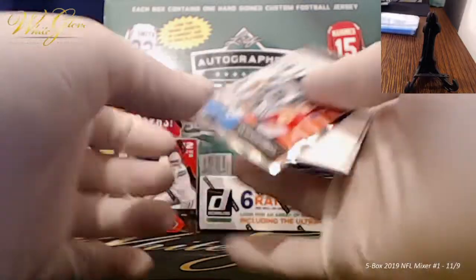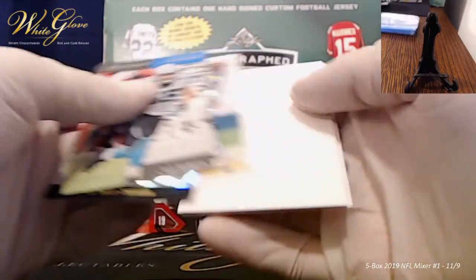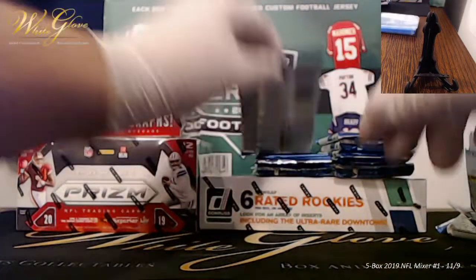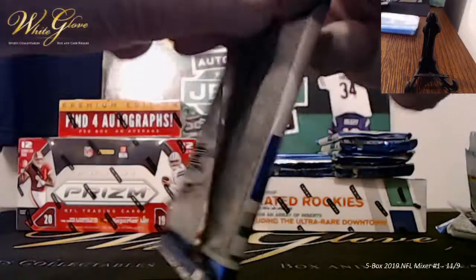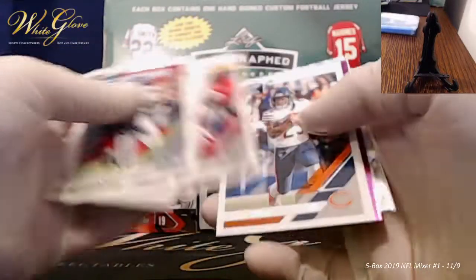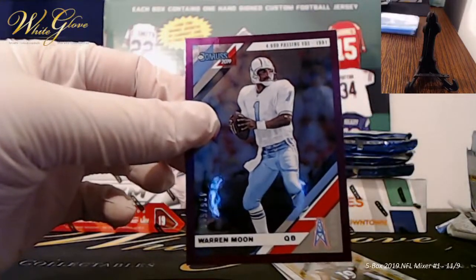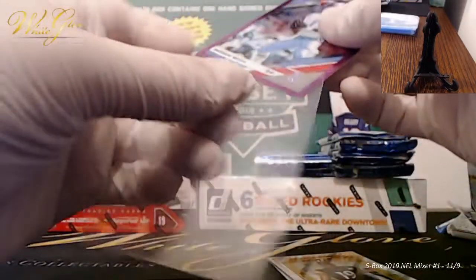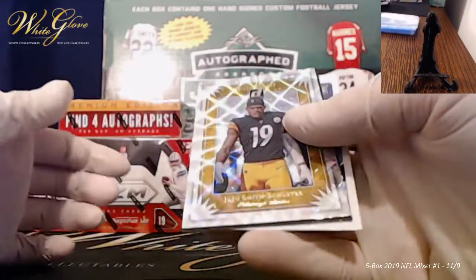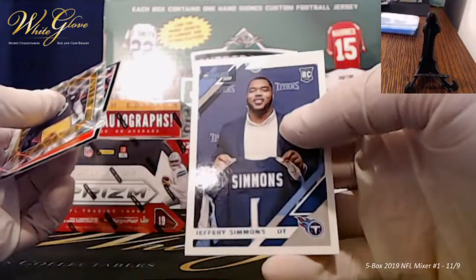Kuechly, yeah, it's a filler. Kuechly, J.J. Watt, Dominator. Irv Smith Jr., Canvas Rookie. And Marcus Green, Base Rookie. Another purple, Warren Moon, Houston Oilers out of 500, goes to the Titans. That's where they moved. Elite Series, JuJu, Phillip Lindsay, Black Border, Jeffery Simmons, base rookie.